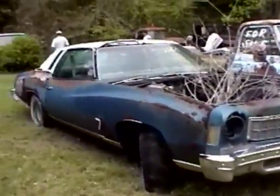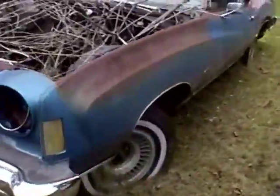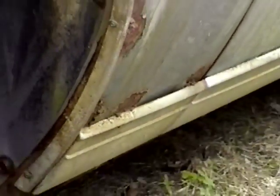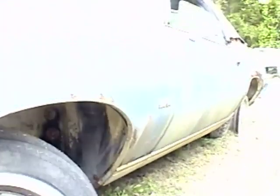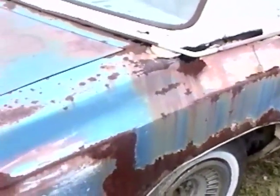Well, we found one Monte Carlo, 75. Not looking good. However, we'll investigate these parts. Just surface rust. Some more metal surface rust. So here's the trouble, I guess. But still looks pretty solid. Back into this car is history.